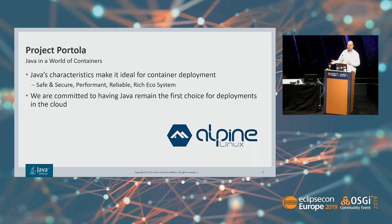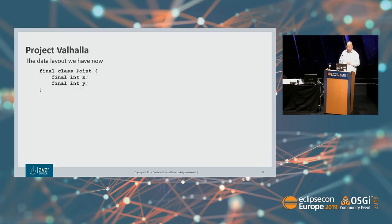This is a separate project that hasn't been integrated in the mainline yet, so if you care about that, you can check out the Portola project and provide feedback on that.